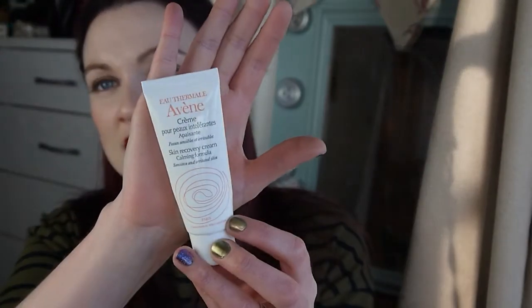Now for skincare that has stood out this year. First, I have this moisturiser. It's the Avene Skin Recovery Calming Formula. There are 2 versions. There's a really thick one and then this one, which is just a really good daytime moisturiser.